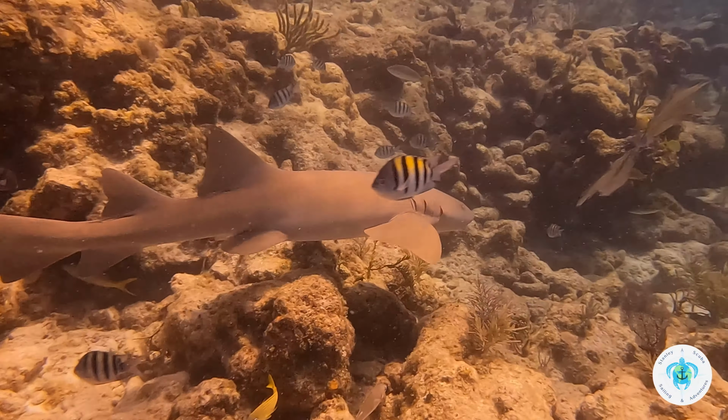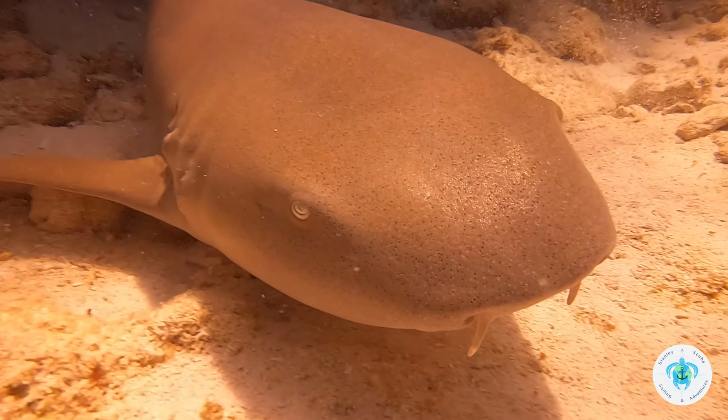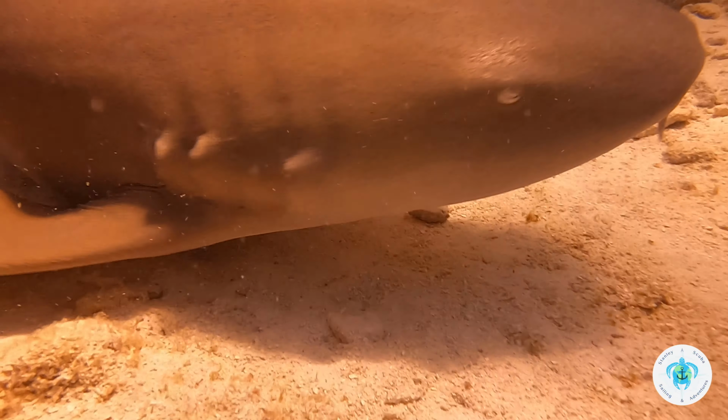The dive site being described as having an abundance of nurse sharks was certainly no exaggeration. The nurse sharks here certainly did seem less shy than at some other dive sites, and really seemed to be unimpressed or unconcerned with the presence of divers.